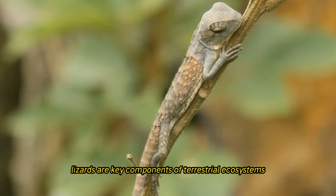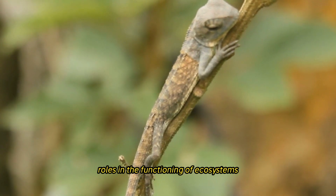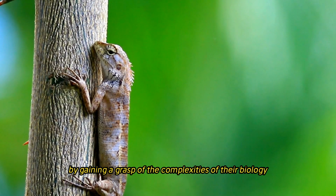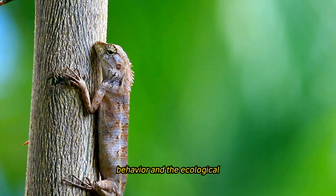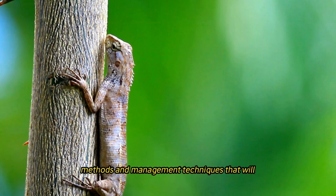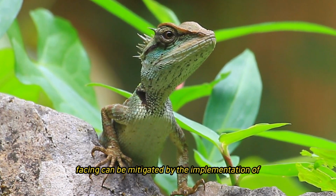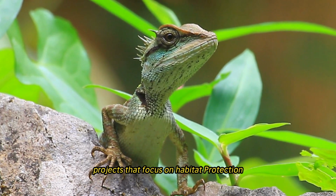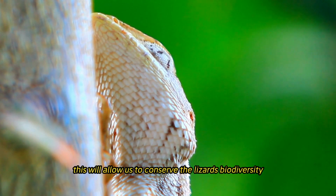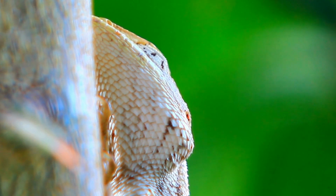In conclusion, lizards are key components of terrestrial ecosystems, as they play crucial roles in the functioning of ecosystems, the cycling of nutrients, and the dynamics of trophic levels. By gaining a grasp of the complexities of their biology, behavior, and the ecological relationships they have with one another, we will be able to put into practice efficient conservation methods and management techniques that will assure their continued existence. The dangers that lizard populations are currently facing can be mitigated by the implementation of projects that focus on habitat protection, restoration, and sustainable land management. This will allow us to conserve the lizards' biodiversity and the ecological contributions they make for future generations.